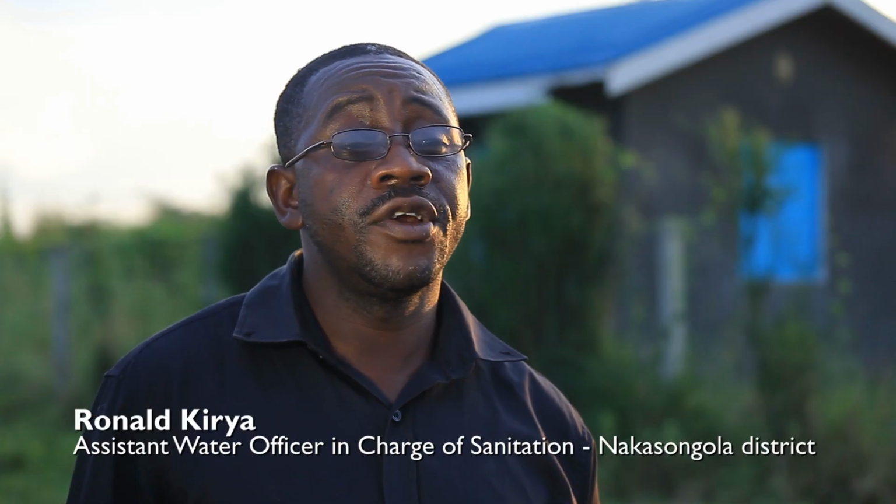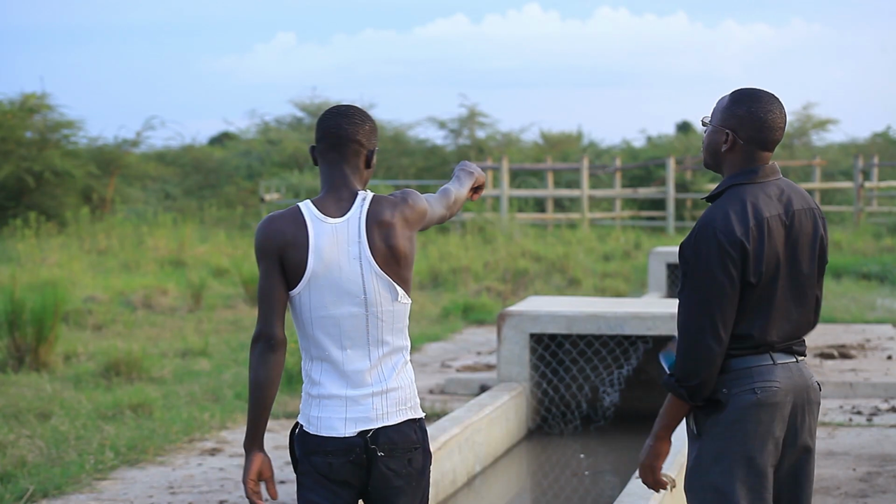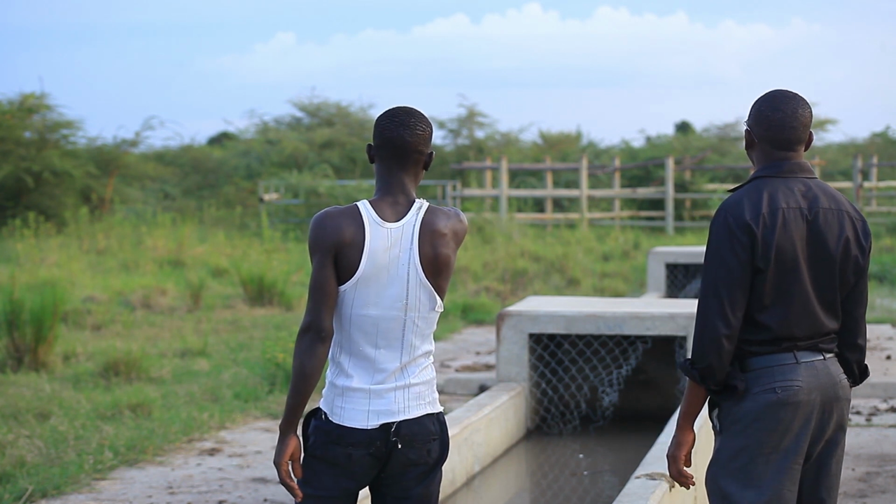In terms of operation and maintenance of this facility, there is some user fee, whereby it was agreed by the community, the users, that every cow is charged 1,000 per month. But in most cases, this valley tank normally has more cows during dry spells. When it is rainy season like now, few animals come around because the water sources are around. They are always full and animals can get access to water anywhere, apart from this facility.